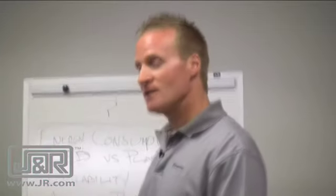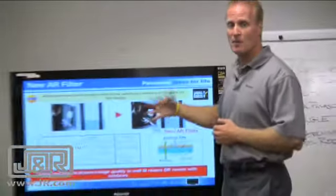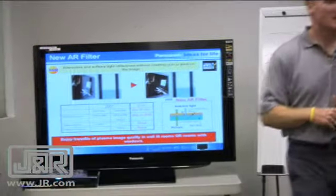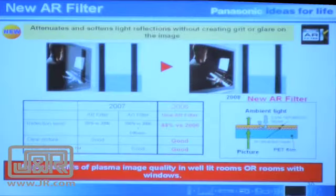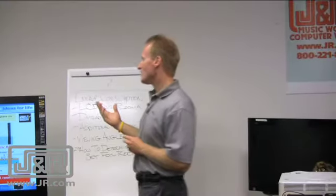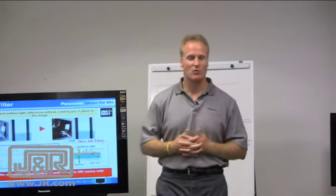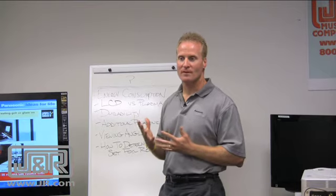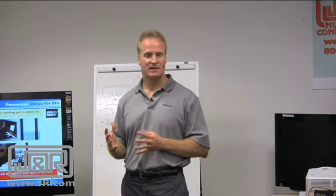And then we talked about our new AR filter on our TV sets to help combat the light glare concerns that we've been hearing from customers out in the field. They turn on their lights in the room, and they get a lot of glare on the picture itself. So we've come out with a new coating to cut down tremendously on the glare, as you can see right here in this bright room right now. In very bright, direct sunlight, it doesn't really make a difference what the TV display is, the picture's not going to look its best.